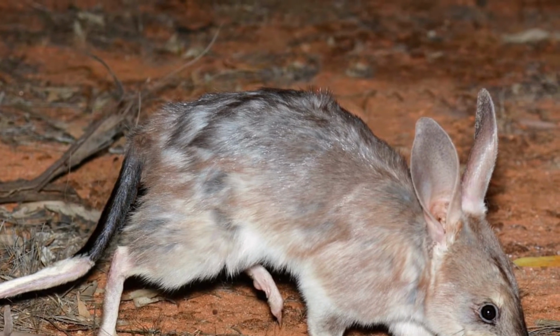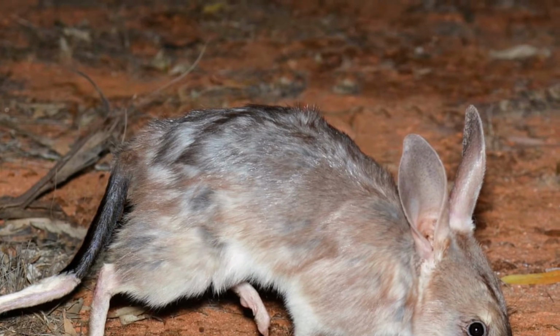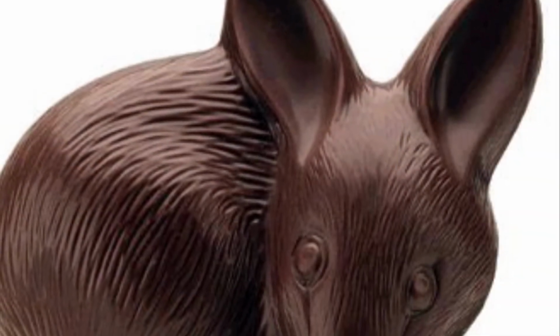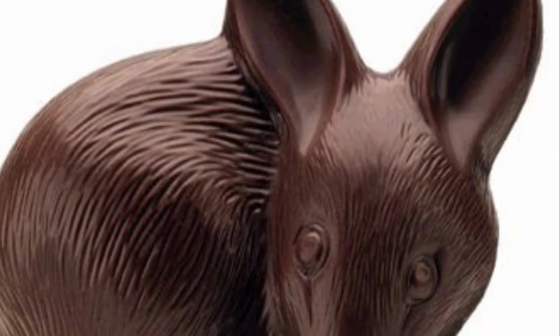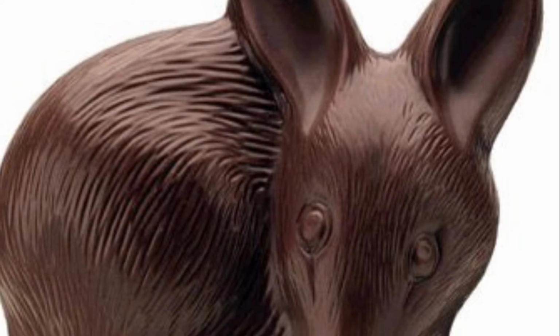And of course, the bilby does have its fair share of popularity amongst the Aussies. In fact, as part of their Easter celebrations, Western Australians give children chocolate bilbies instead of chocolate bunnies.